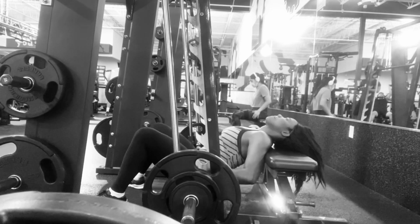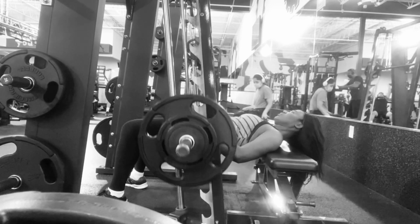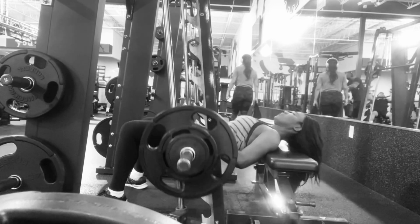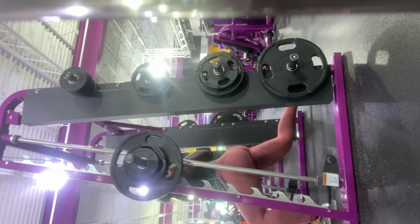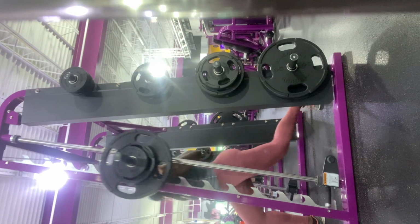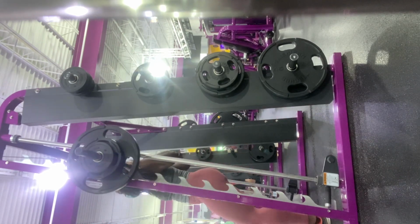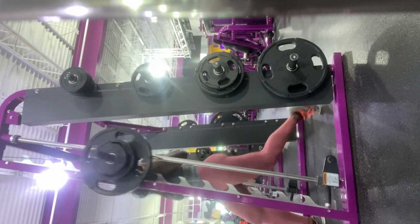I worked out 6 days out of the week, and then on the 7th day, I'll go for a quick walk or cardio. But on the 6 days, I lifted heavy for about an hour, and then for the rest of the hour, I got in some cardio and did some stretching, and that was it for that.